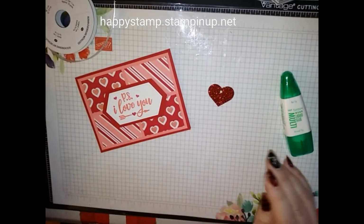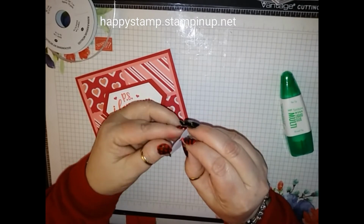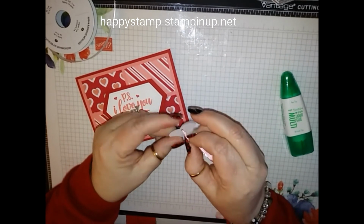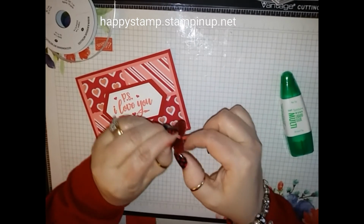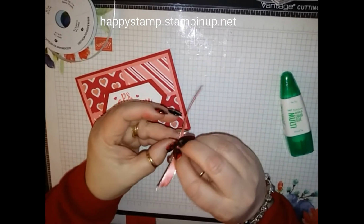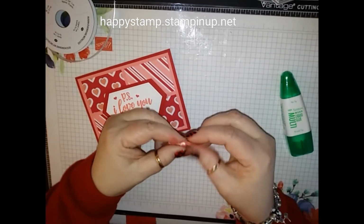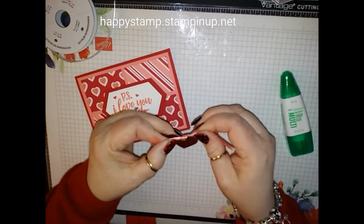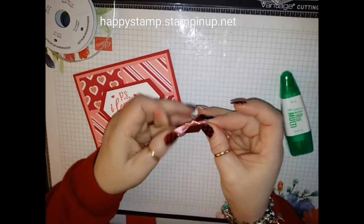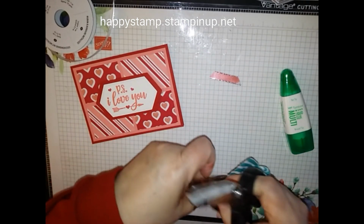All right, now this, I'm going to take my little piece of ribbon that I colored. And I'm going to put that right through here. Right through the little hole. Make sure you make it long enough because this stuff does fray. Then I'm just going to take this and tie a knot at the top. Okay. Then I'm going to take my fabric scissors and give this a trim.